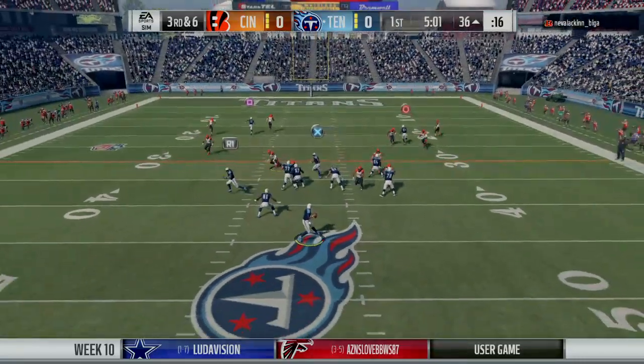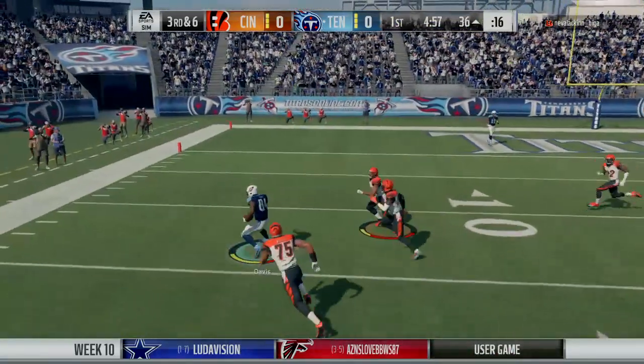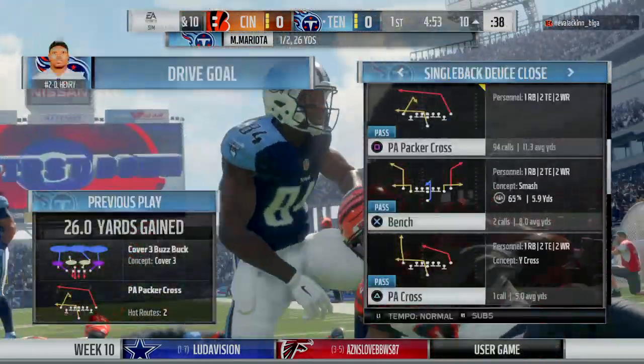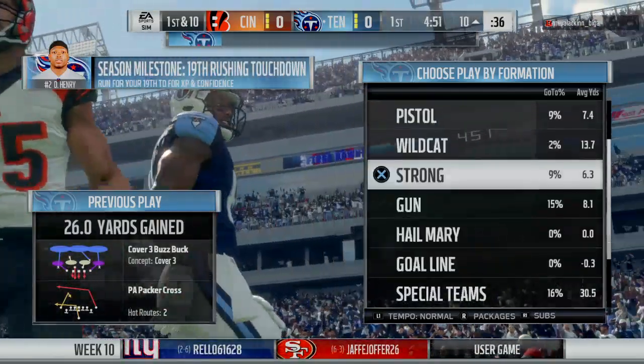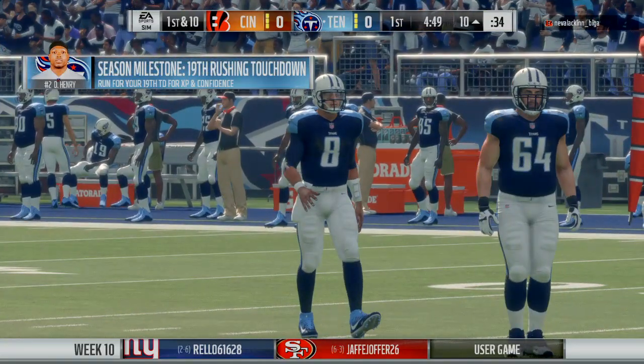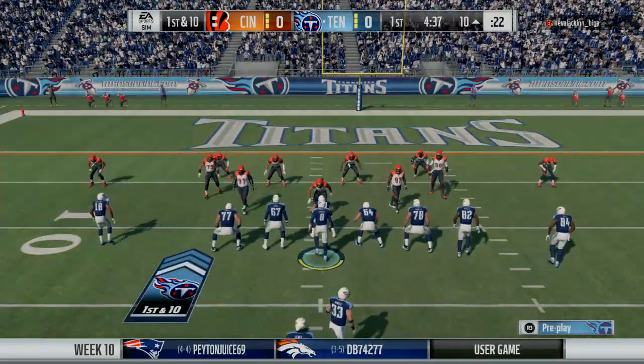Play fake to Henry. Now Mariota. And he's got a man, Corey Davis. And he's taken down, but not before reaching the 10-yard line. They're able to convert on third down, and that sets up a first and goal. After getting that turnover on the first drive of the game, you'd hate to just stall out the momentum, go 3 and out. They're able to avoid that there.